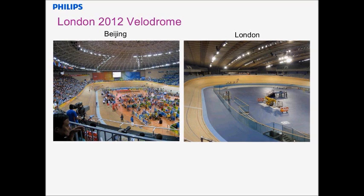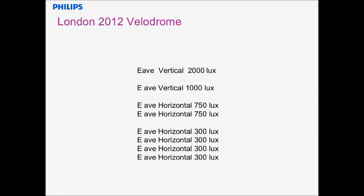And this low mounting height meant that we had to be really critical and careful about glare towards cameras, glare towards the participants, and this was why, in the particular case of the flicker, we couldn't solve it by mixing phases. We had to solve it by installing electronic high-frequency gear to get over the flicker itself. The lighting levels that were designed in the Velodrome were, of course, the 2000 lux vertical towards the cameras.